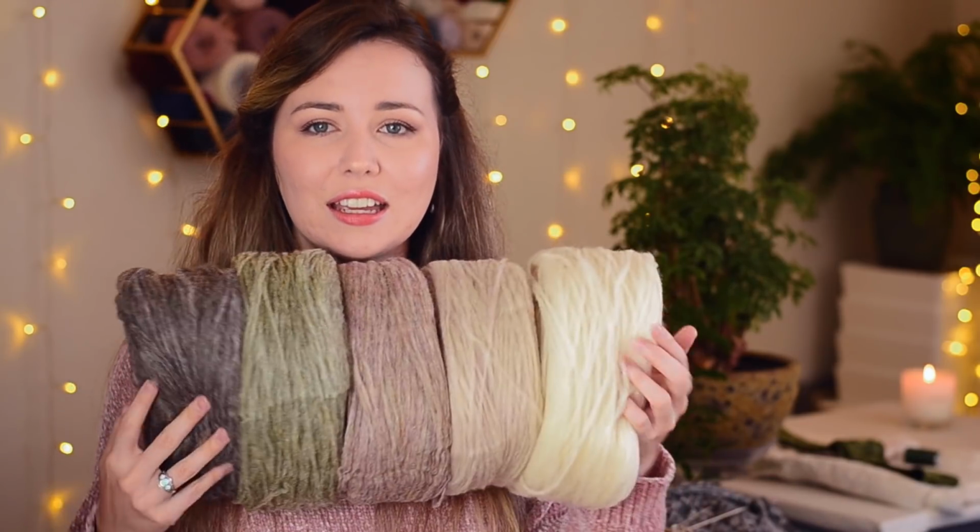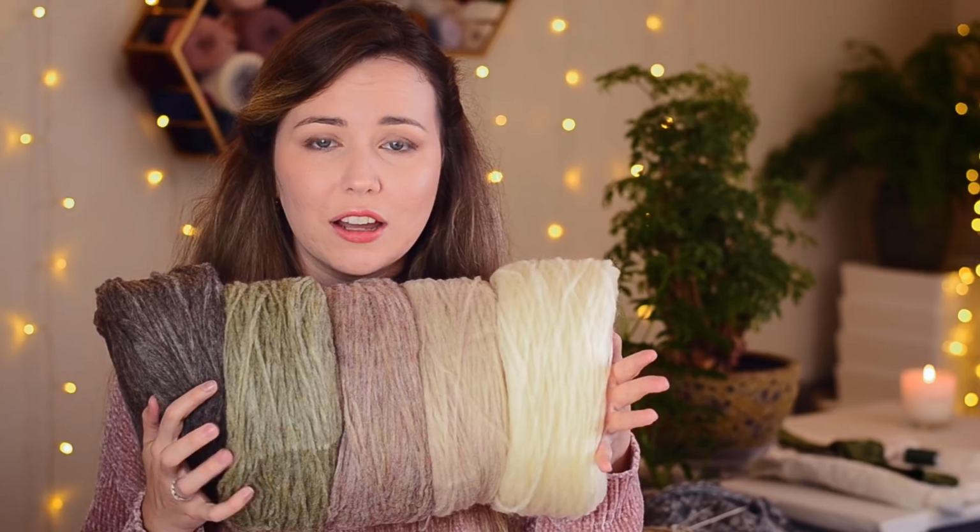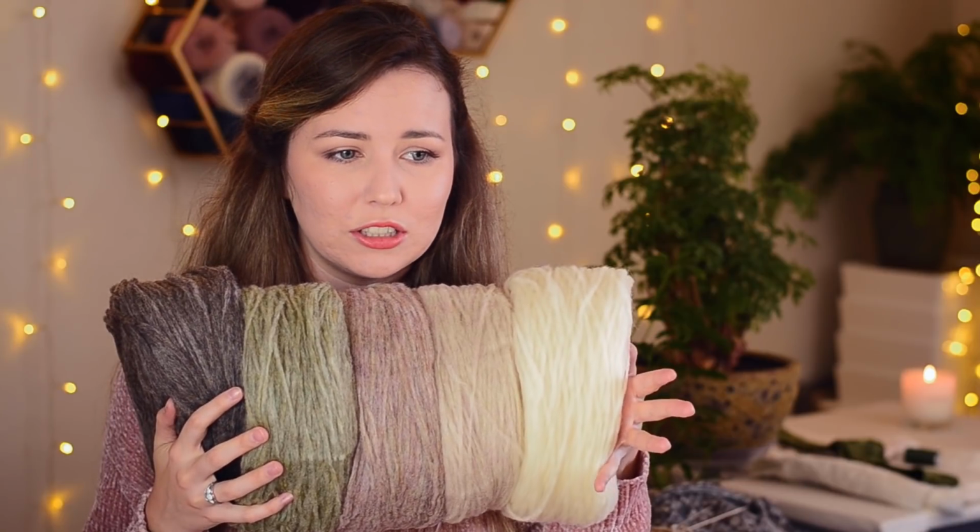So I have just been so excited to use it all day. I just want to cast on all the things with it. It's so special. So let me get it over here. So I got, let's see, the February collection had 6 colors, but 2 of them were already sold out by the time I got there. I honestly would have loved to get all of them. They're just so beautiful. Oh my gosh. But anyways, I ended up getting 4 of the February collection colors.